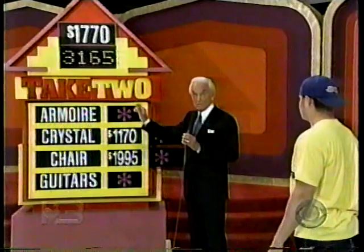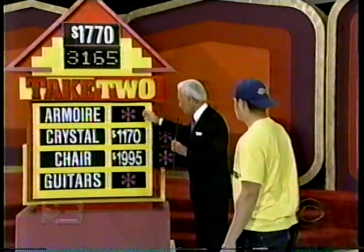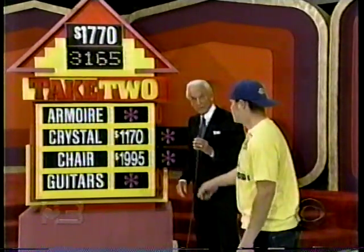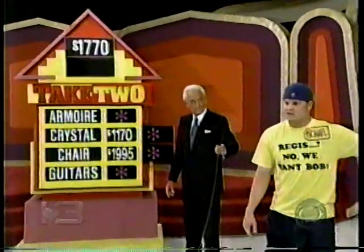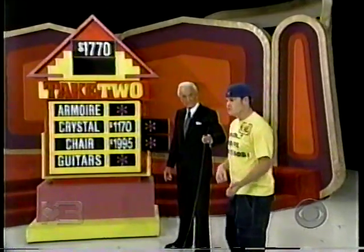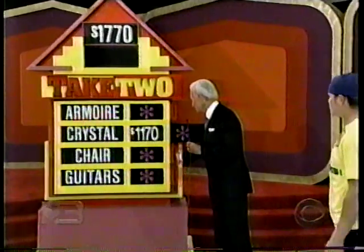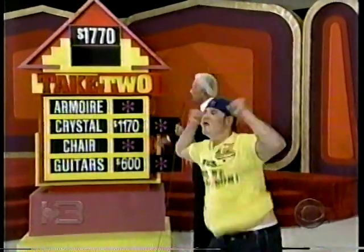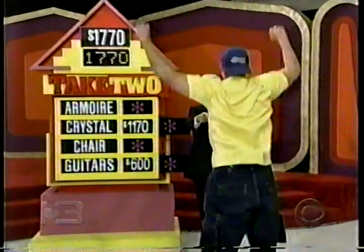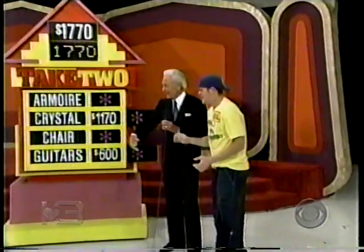Now, you missed it by just a little bit, didn't you? We're going to give you another chance. You can take one of these and one of those two, or you can take those two. What do you want to do? I'll keep the crystal and the guitars. You'll keep the crystal at $1,170 and take the guitars, which are $600, and you've won all four prizes. Congratulations. You're a winner, Michael, a winner.